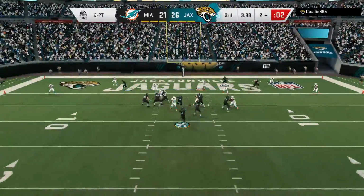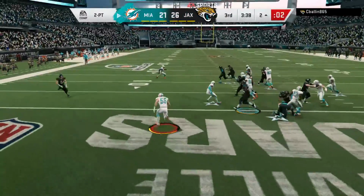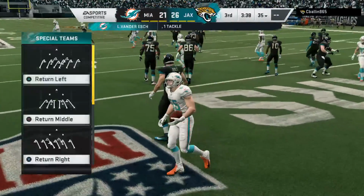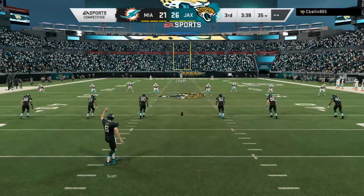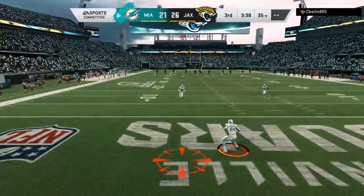The gun, Griffin. And it'll be intercepted. Picked up by Leighton Vander Esch. It's interesting that when it comes to two-point conversions, even heavy run teams tend to throw the ball in these situations. In this case, this one was intercepted. Yeah, they weren't fooled. They were ready for the pass, picked it off.